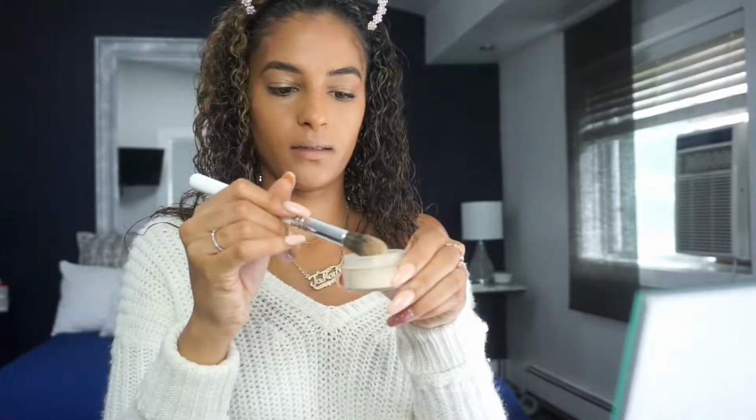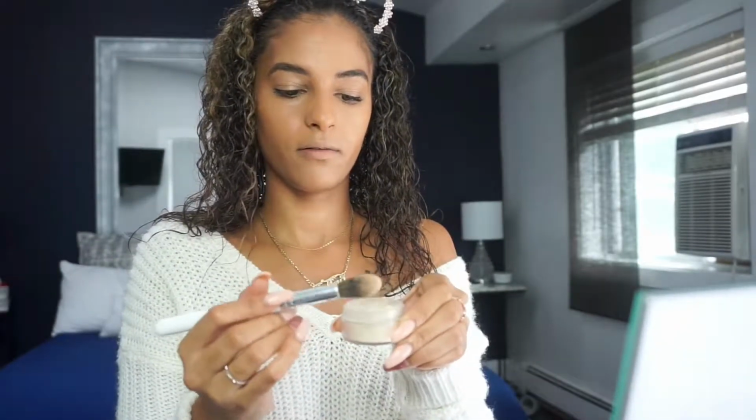But let's apply it underneath the eyes first, dipping it in and then tapping it off, because I'm not trying to bake with this. And then I just want to dab it underneath my eyes ever so lightly.